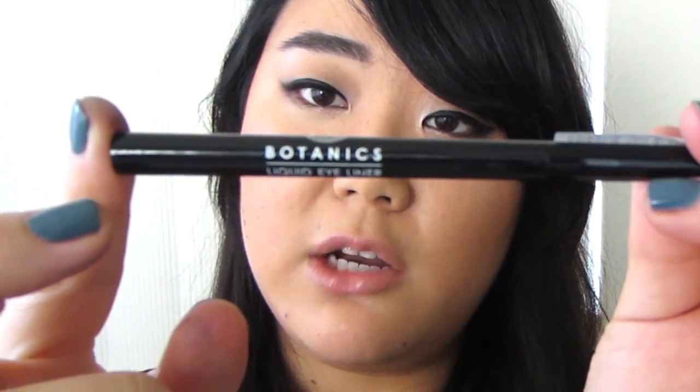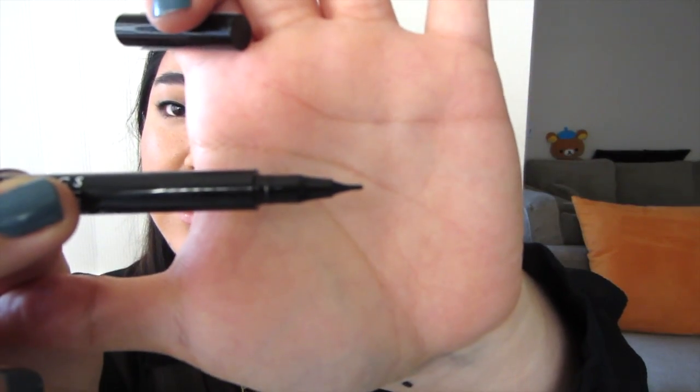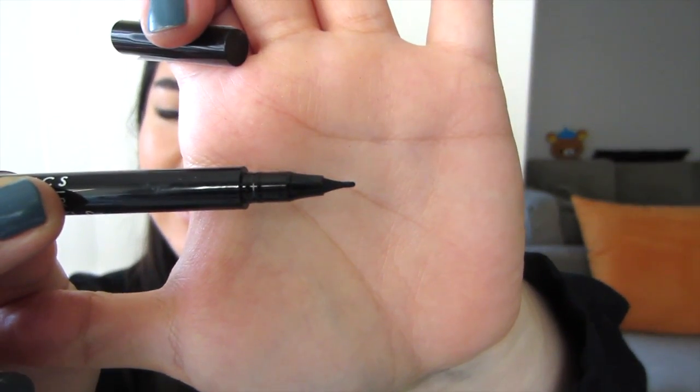Next one, I believe I also got this at Target, is the Boots Botanics Liquid Eyeliner, and this one claims to be waterproof and smudge resistant. Smudge resistant, precision lines with skin calming marshmallow. Huh, I didn't read that before. This one has an interesting tip. It's quite small and rounded at the end. It should have a sharp line. I don't understand liners that are like this.